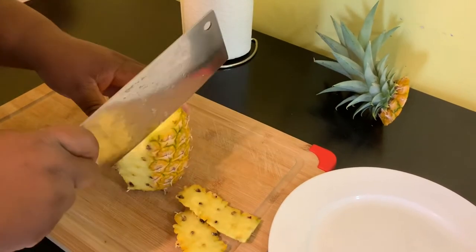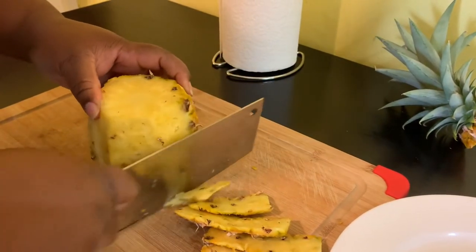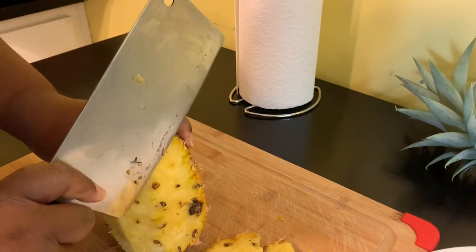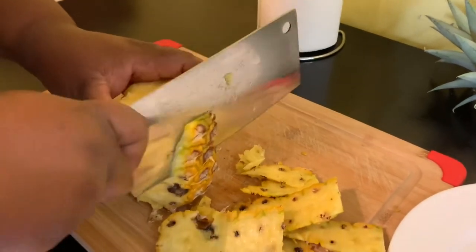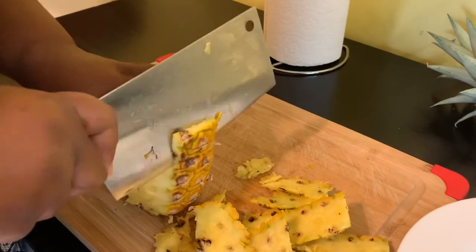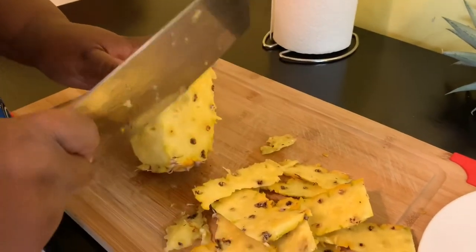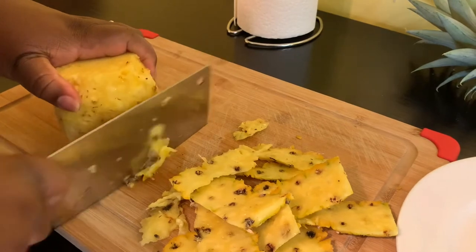Guys, it smells so good. And this is a beautiful pineapple, very organic, because I've not used any fertilizer on these pineapples that I've grown in my garden. And I picked this one, I think I got this one on Friday, and I saved it for today. And those little sections, you can just cut them off.